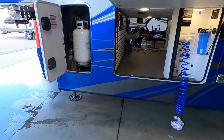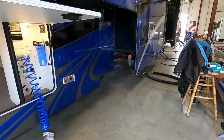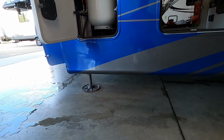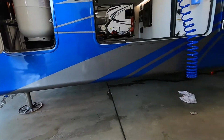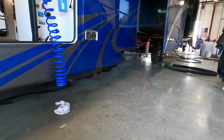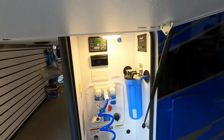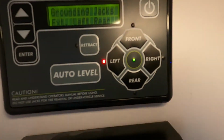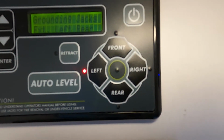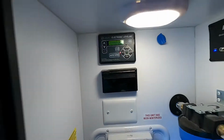It's going to bring your front down first and foremost a little bit, and then it's going to start running your auto leveling system down. You hear it come down from different sides, different angles. Stay out of the way and let it do its thing. And when it's done, and you'll see that it's done, that light up there will go solid. You see right now it's moving the left leg. And I'll show you the other one that's moving. But that green flashing light will go solid when you're level.